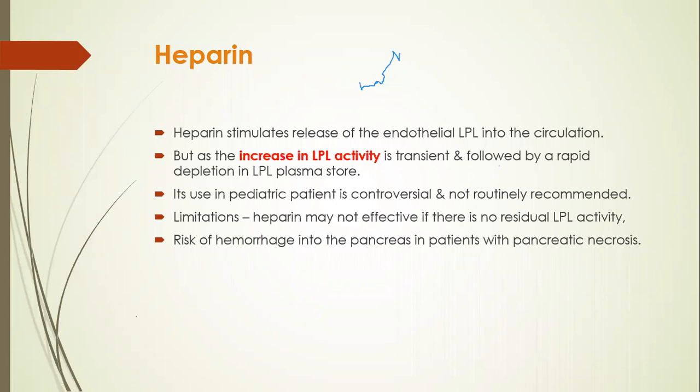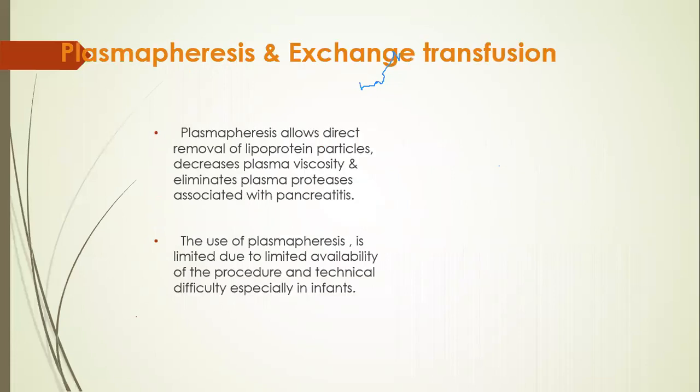Heparin also stimulates the release of endothelial LPL into the circulation, so it increases the LPL activity, which leads to rapid hydrolysis of triglycerides into free fatty acids. But it has a very limited role in pediatric patients, because the risk of hemorrhage into the pancreas, if pancreatic necrosis is there, is very high.